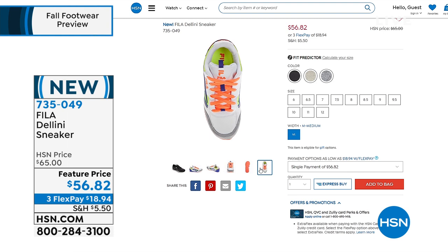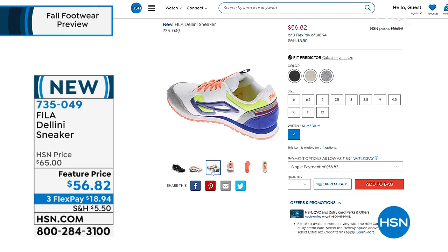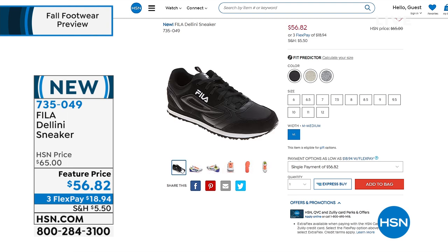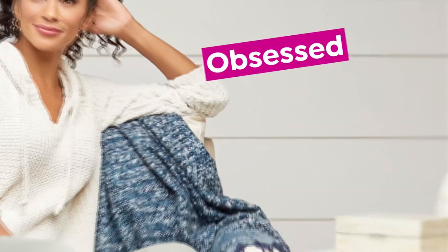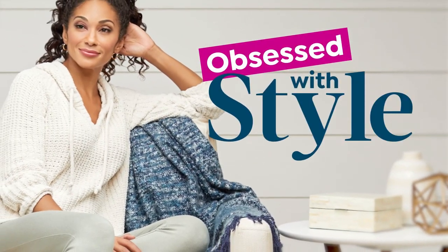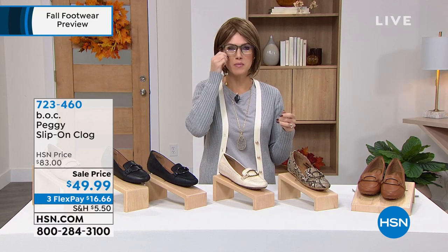We're still living in our athletic wear with our joggers and our great little jeans and jackets. So this is a fun way that you can get that true athletic sneaker with the Fila brand that you know and you trust at a great price point, and FlexPay is the way to go. We have sizes 6 through 12 on this one, half and whole sizes. We've got the black. We've got some fun. Did you see the laces in those? They're really fun. It's 735.049. That's the one. I'm literally wanting a pair of shoes out of every single presentation that I'm doing. And you can do that today when you have FlexPay and when you've got the VIP savings event.